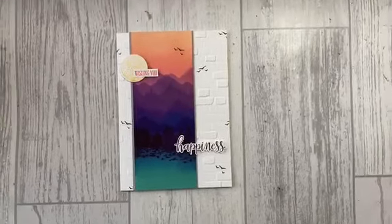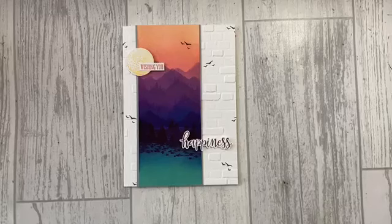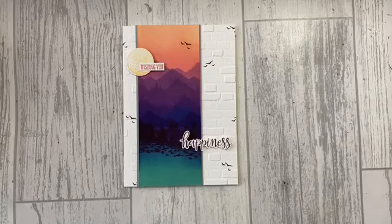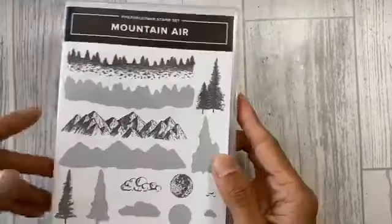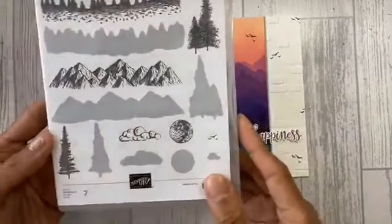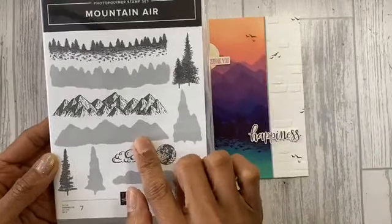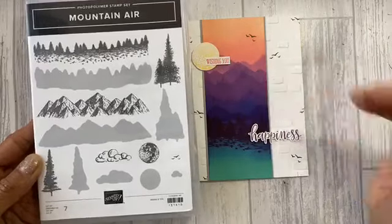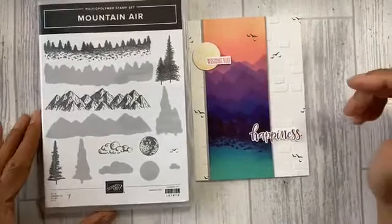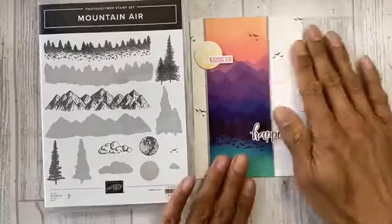So for today's card... Have I flipped around too early? No, it's fine. I'm going to try and recreate my card for the Stamp Review Crew Hop two weeks ago, using the Mountain Air stamp set. We've had quite a few requests about this one. It's got 7 designs and it's a reversible stamp. I've used the reversible of the mountains to create the scene and to create depth in the card, and enhanced it with sponging using the sponge daubers. So I thought I'd try and do that.